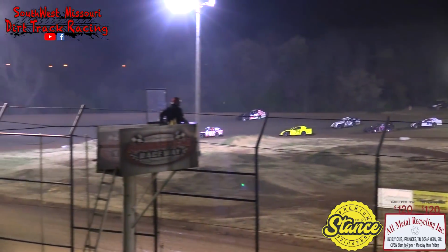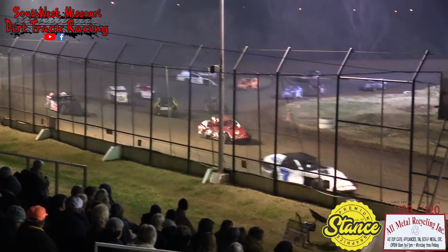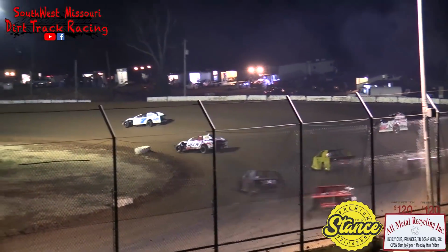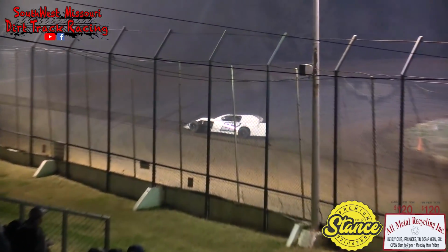Scott Campbell in a heavily damaged car, car number 83, able to hold on to second right now. No problems with speed on that 83 car. Off at turn number 2, we got caution over here in turn 4. It's going to be the number 27 car of Robinson going around.